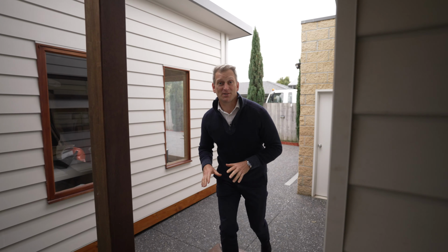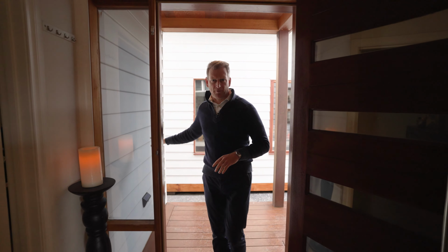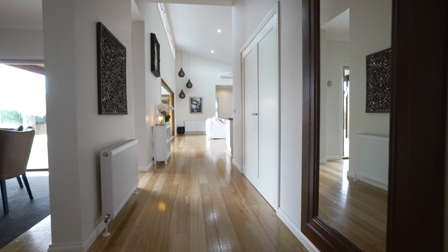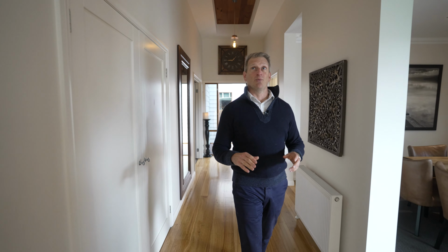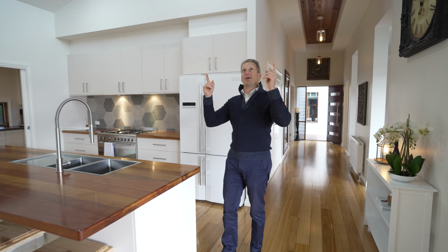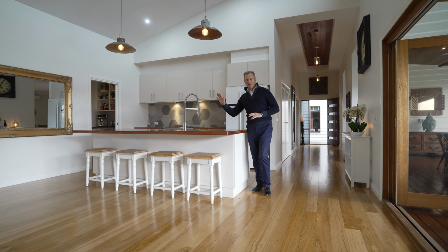Really excited for you to see this one because it is magnificent. There's a massive storage room out the front, and this is a surprise package because it is sensational. Hydronic heating throughout, beautifully polished timber floorboards, and you walk into this open plan living space and the ceiling is way up there. It is beautiful. It's just a stunning home.